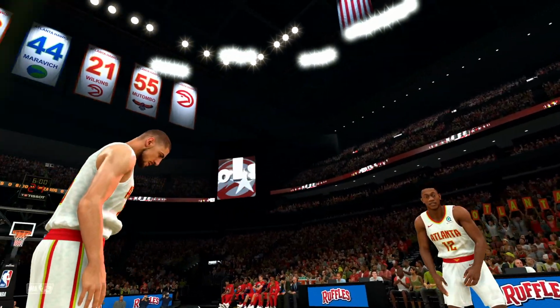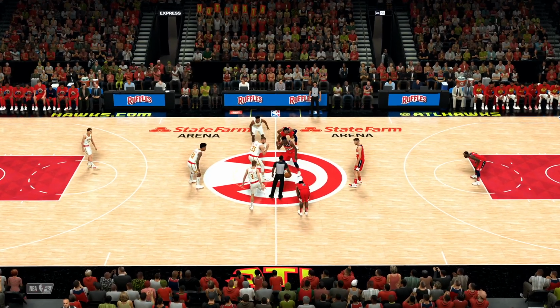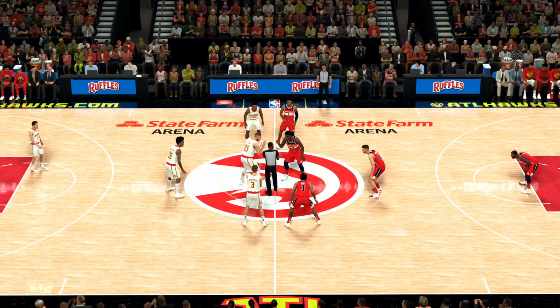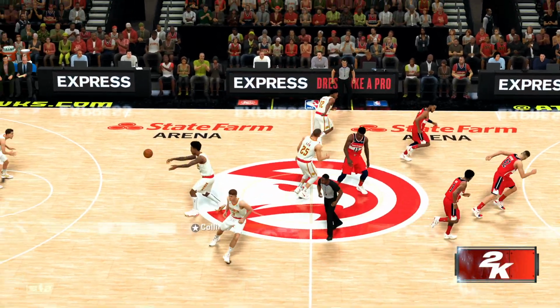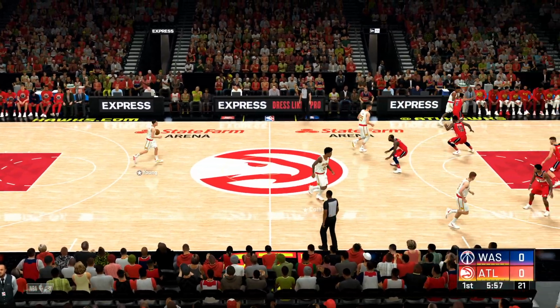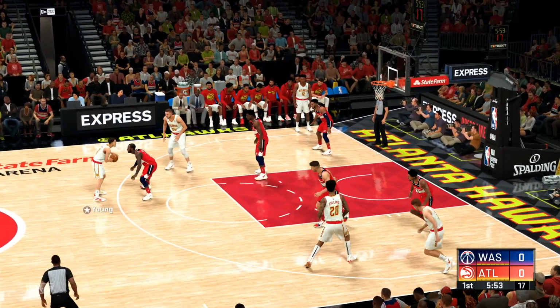And so many issues for this Wizards team the last few seasons have been due to a lack of an inside presence. Yeah, inside scoring has been a problem, GA. I mean, they've had to lean heavily on outside shooting. Also, though, they've been struggling with rebounding. Now, here is Young.